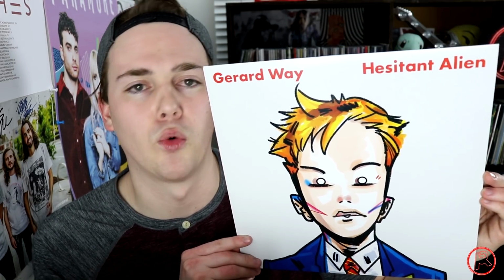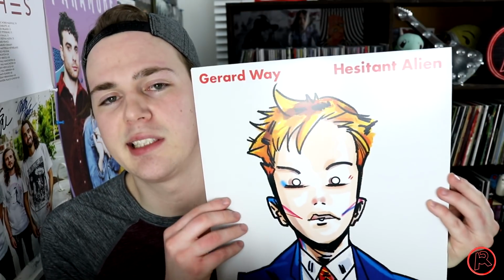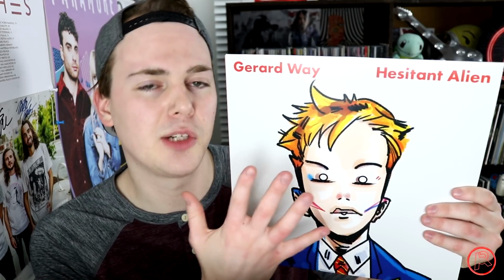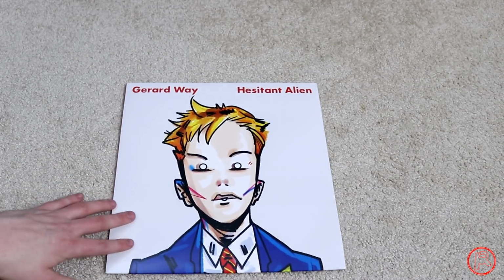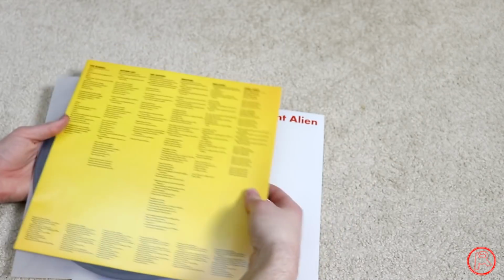Up next we have Gerard Way with his debut solo effort. Gerard Way is of My Chemical Romance, of course. I don't know why I'm telling you that. You know that. It's called Hesitant Alien, and it has some alternate artwork on the vinyl copy. As you probably know, the original album cover had just Gerard Way with his red hair, and this one is some of his cartoon artwork. And Gerard Way being a comic book artist, this totally makes sense.